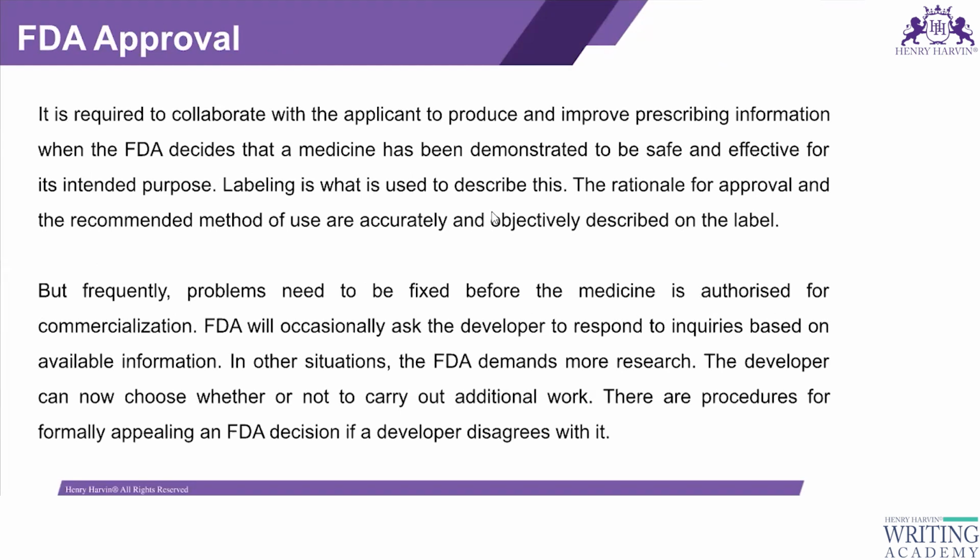Then FDA approval. It is required to collaborate with the applicant to produce the improved prescribing information when the FDA decides that a medicine has been demonstrated to be safe and effective for its intended purpose. Now there is a labeling which is also made by the medical writer and submitted to the regulatory authorities, the labeling and the prescribing information. According to the label and the prescribing information, the FDA decides whether the medicine is approved, whether it is safe and effective, because of the information on the label. Using that prescribing information, the doctors will prescribe the medicine.